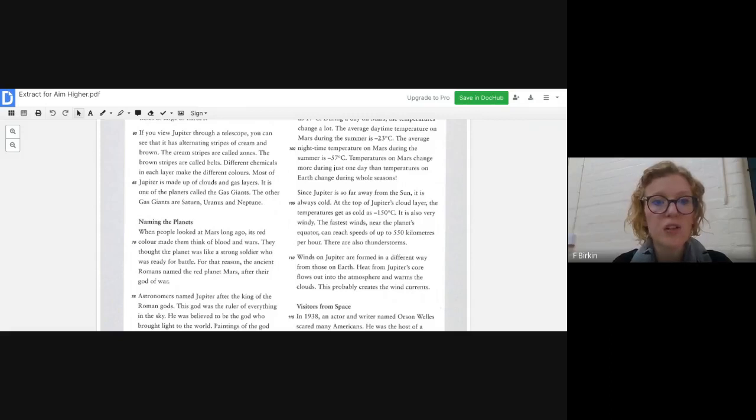Different chemicals in each layer make the different colours. Most of Jupiter is made up of clouds and gas layers. It's one of the planets called the gas giants. The other gas giants are Saturn, Uranus, and Neptune.